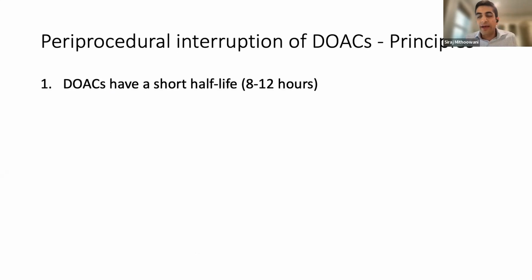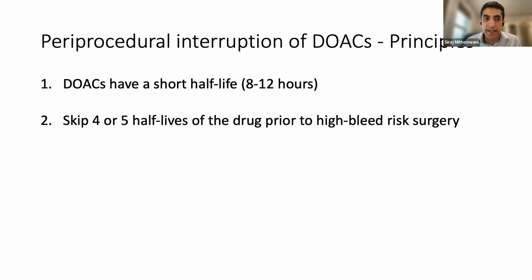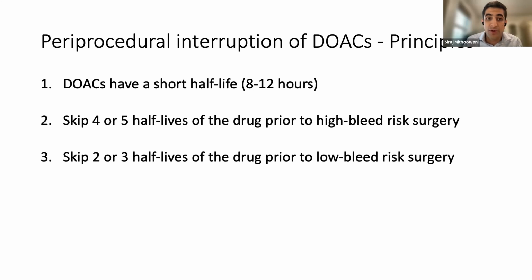The principles are that DOACs have a very short half-life, between 8 to 12 hours, and so we only need to interrupt a few doses for the patients to be really off their anticoagulant entirely. The idea is to skip 4 or 5 half-lives of the drug prior to high bleed risk surgery to get them down to basically undetectable drug levels right before the procedure is done, or to skip 2 or 3 half-lives of the drug prior to low bleed risk surgery, accepting that there will be some residual anticoagulant effect, but not enough to influence the bleeding risk considerably.